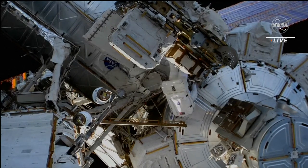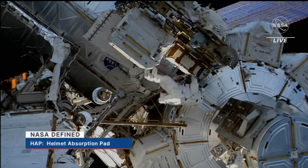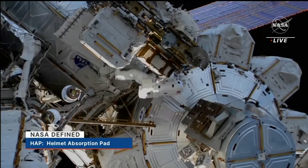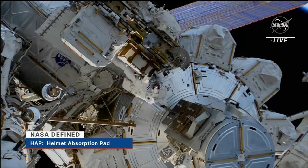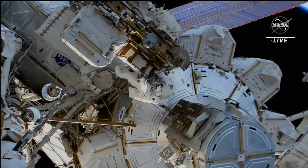Okay, copy, Steve. Then you can continue your tour of station, and you can translate back inboard to the starboard CETA cart to retrieve an APFR, and you will retrieve your green hook on the way. Okay, retrieve my green hook, head back to the starboard CETA cart. My gloves are good. Copy, good glove check.